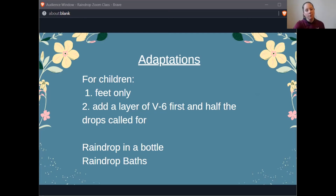Raindrop in a bottle, there's lots of recipes out there and available. I just take all of my oils, and then it depends on the size bottle I have, if I'm doing it in a 5 milliliter or a 15 milliliter, and I mix in drops of all the oils. I put a little bit more Valor than I do of the other oils. I usually do like 10 drops of every oil, but 20 or 30 of Valor. And then I usually top it off with Ortho Ease. You could do V6, you could do any carrier oil, but I like to do the Ortho Ease because that's included in Raindrop a lot.